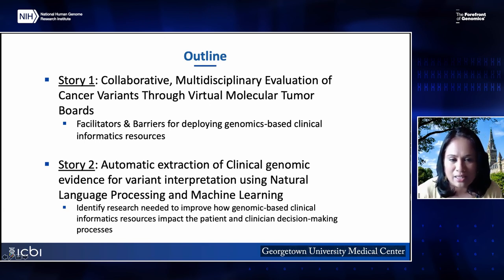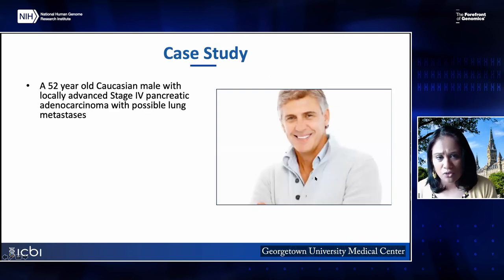So in the next few minutes, I wanted to share with you all two stories. The first story is around a virtual tumor board. And here, the focus is really on facilitators and barriers to deploying genomics-based clinical informatics resources in the clinic, in cancer care. And then the second story is much more on the informatics research side, in terms of identifying research needs: how do we deploy genomics-based clinical decision support in the clinic, and what research needs to happen in order to make those clinical decision support systems work really well. So the first case study is about this 52-year-old male.